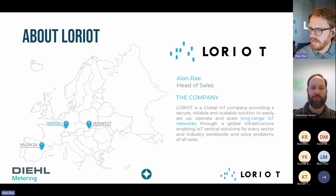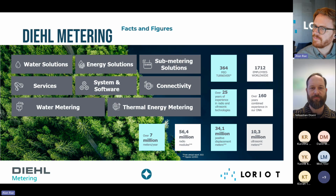So to kick off, first with an introduction from myself. My name is Adam Ray. I'm head of sales at LORIOT. LORIOT is a Swiss company and we build, develop and support a network management system that incorporates both a LoRaWAN and IoT network server. And effectively, we allow any company to build and manage an IoT network, a low-powered wide area network for all different types of IoT solutions. With that, I'll hand over to Sebastian to give a short introduction.